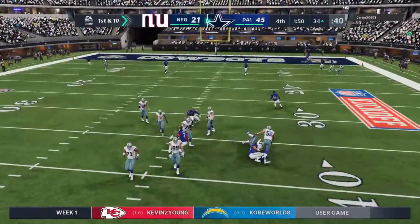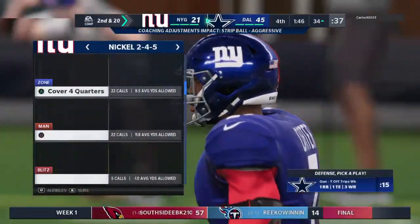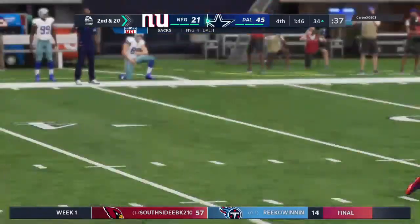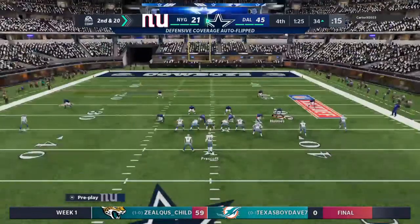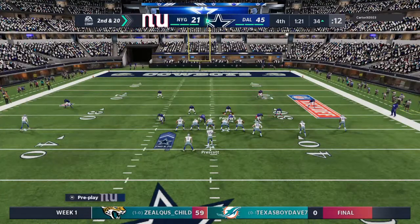But in the end, the pressure too great, and he goes down. Lorenzo Carter. Credit him with a sack as he buries him for a loss of 10. Pass protection has been a problem all night long as they come up facing second and a bundle.